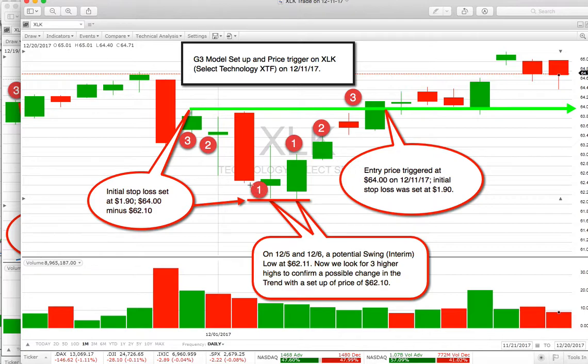And then, hey, it had a higher high here, and the low of the day, the interim or the swing low, was at 62.11 for this day and that day. That is something that I look for as a possible setup. So this next trading day, if you can imagine, I look for confirmation of that. I want it to go up from this to establish that this is a low. And then I want a little more confirmation. There's the second day.